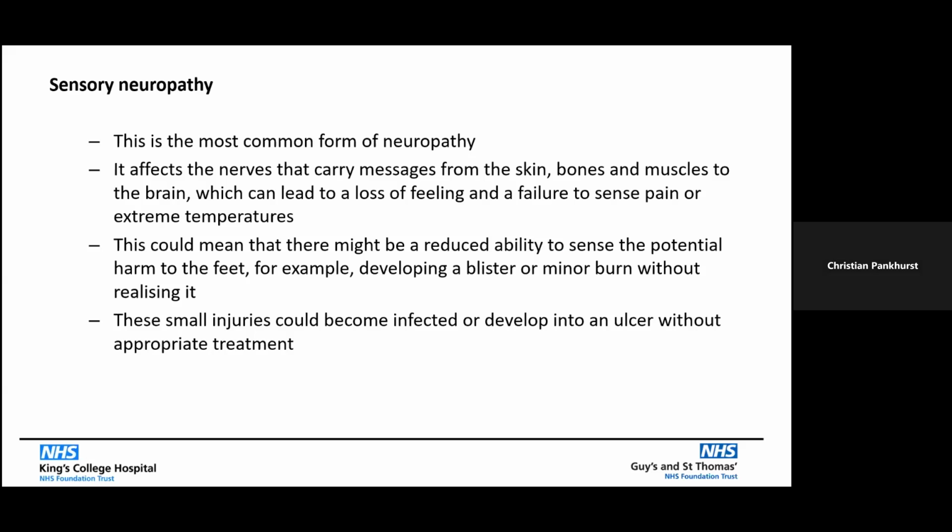Sensory neuropathy is the most common form of neuropathy which we see. It affects the nerves which carry messages from the skin and bones and muscles to the brain and can lead to a loss of feeling and a failure to sense pain or extreme temperatures. This can mean there's a reduced ability of a person with diabetes to sense the potential harm being caused to their feet, for example, developing a blister or a minor burn or a rub and a breakdown within the shoes. These injuries can become infected and develop into an ulcer if appropriate treatment is not provided.